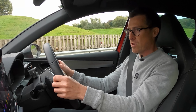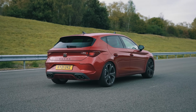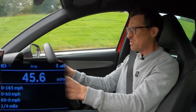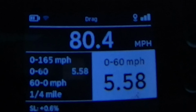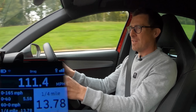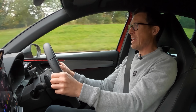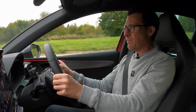0-60 supposed to take 5.7 seconds. So let's find out what it really does. Here we go. Oh, front wheel drive issues. Lots of front wheel drive issues, but still better than claimed. 5.58 seconds. What's the quarter mile? 13.78 seconds. That's all right, that is. Feels quick once it's going. If it was 4-wheel drive, it'd be even quicker.